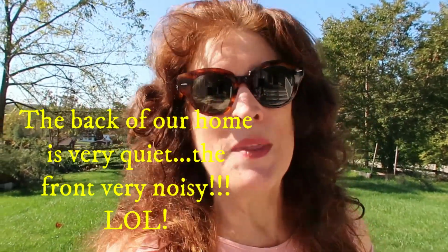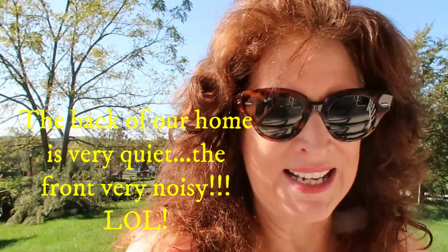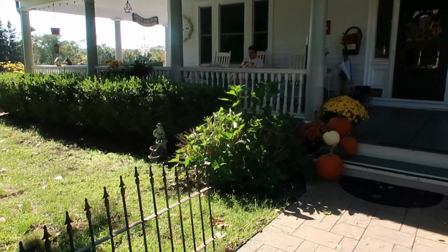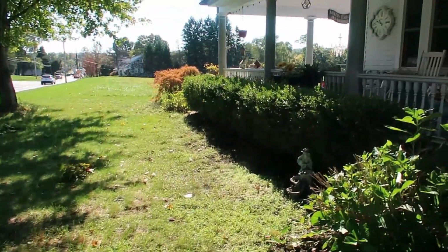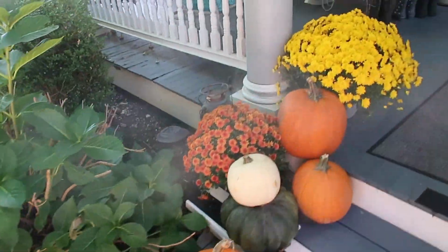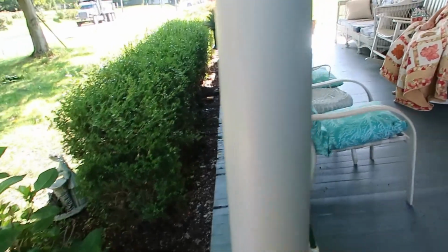I said, let's go get your Lego car, and I'm gonna film that. So I'm gonna come in to the house and up through our family room here. You can't really see, it's real dark. And our front room. I'm gonna come out on our porch. So it's a lovely day. You know that we live on a fairly busy road here, but I have my lovely fall decor, and I come out on our porch, and who do I see?